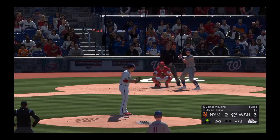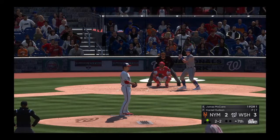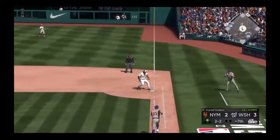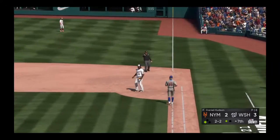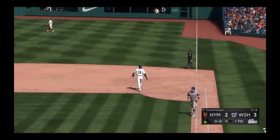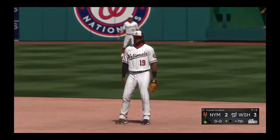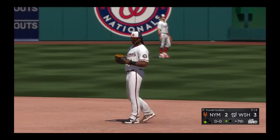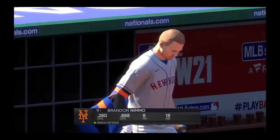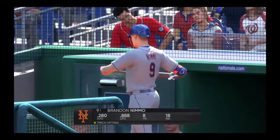No one out with a runner at second. Drilled to first. And it's a productive first out as that runner's able to advance 90 feet up to third here. Brandon Nimmo will come on to pinch hit here in a big spot. Number 9, Brandon Nimmo.